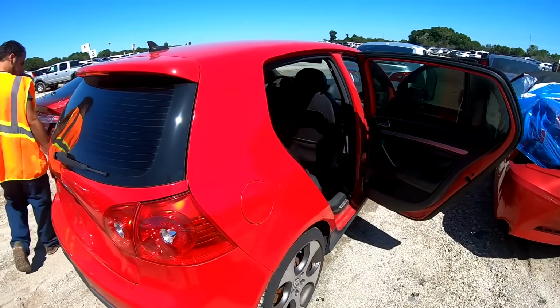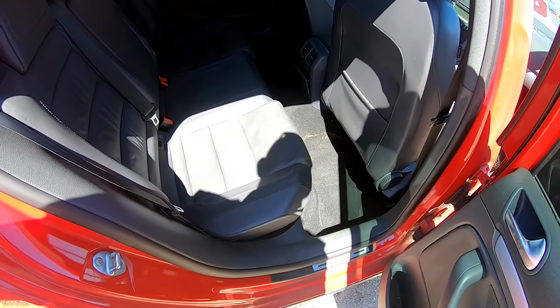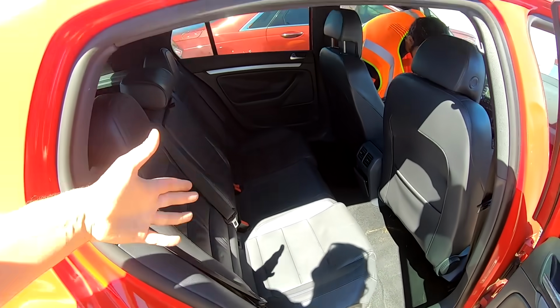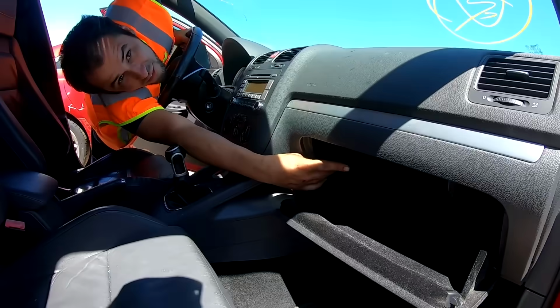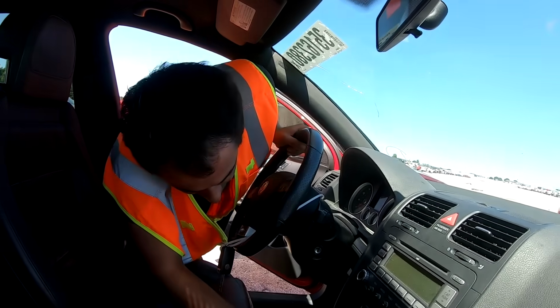Let's go around. Now, one of the big reasons we picked this GTI is, if you look, it's got the leather interior. When you see leather interior in a GTI, it's actually fairly rare. It's always a loaded car. Sunroof. What happened? No, this is where the owner's manual goes. They took the owner's manual. Mike, is your heart broken or what? No, I like seeing complete stuff.